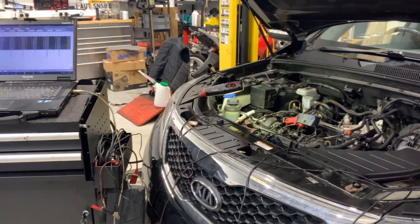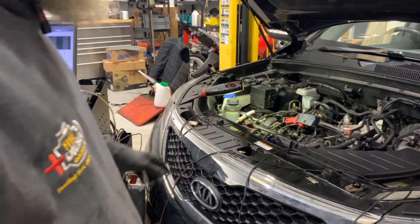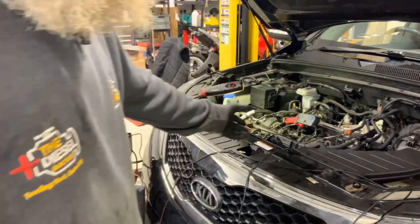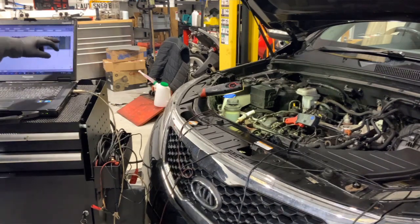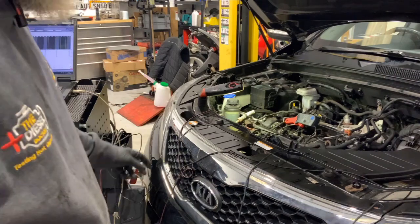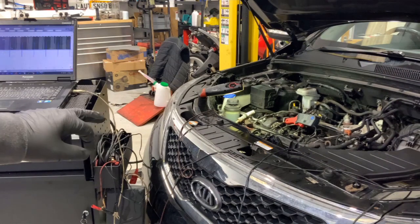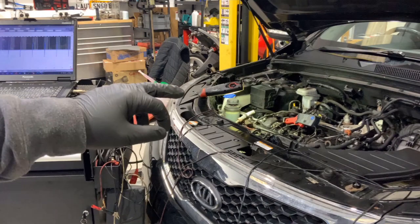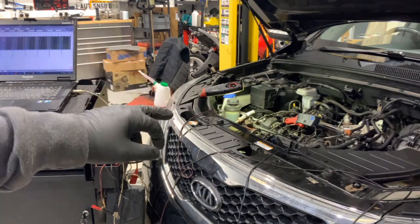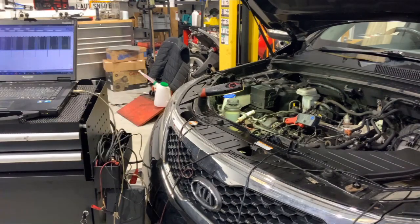With this next test, what I've done is I've brought in the green channel on the scope. I've got that hooked up to the switch side of the pressure control valve, which is on the end of the fuel rail. I've proved that because I've got the PWM signal there. I've also disconnected the metering valve on the fuel pump as well. Reason being is, I'm going to ground out the pressure control valve, which is going to send the fuel pressure up to its maximum.